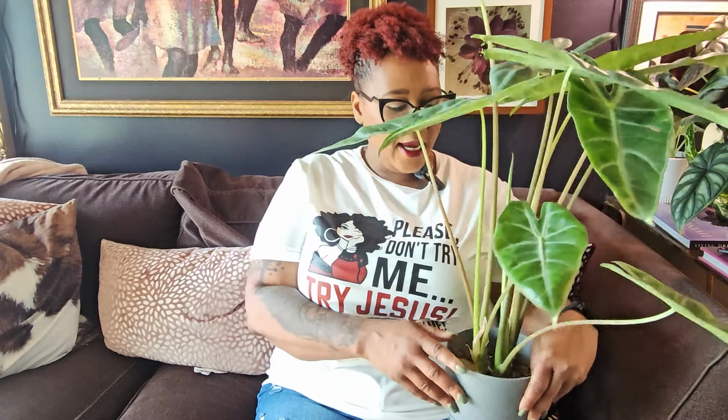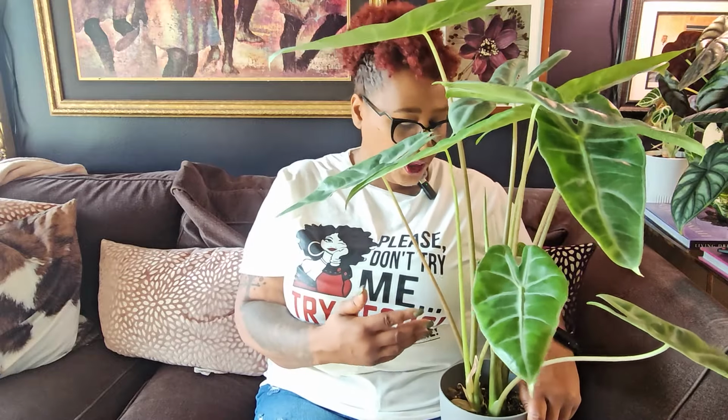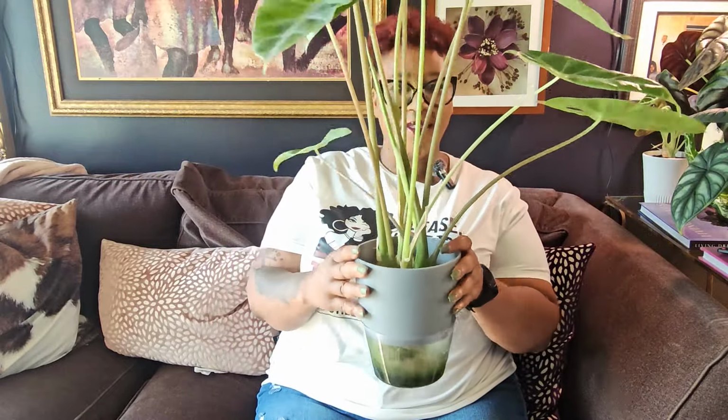If you remember in my Alocasia video, I think it was in February, I had put a whole bunch of babies, a whole bunch of baby ones of these, and I put them all in this same pot. And this is what it turned out to be. So only the strong survived, which was 4 of them. I put a bunch of babies in here, but not all of them made it. So the strong survived, which is totally fine with me, because I still have a very lush, good-looking pot.